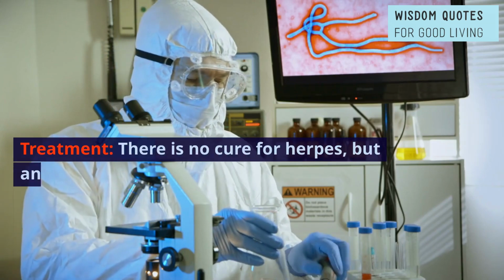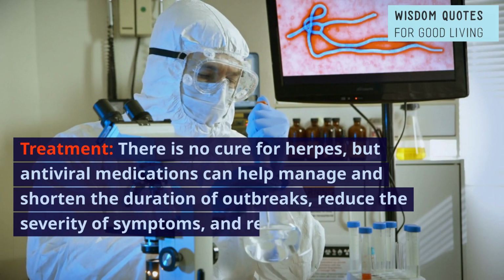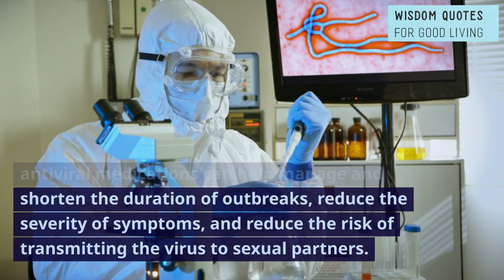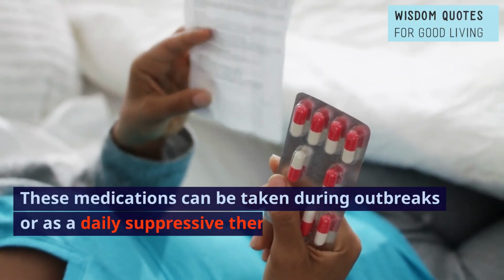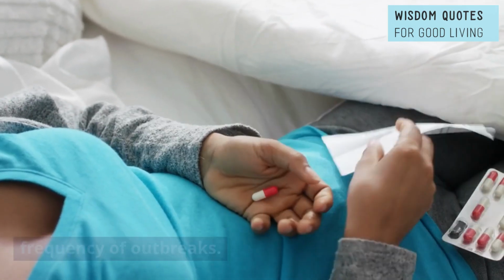Treatment. There is no cure for herpes, but antiviral medications can help manage and shorten the duration of outbreaks, reduce the severity of symptoms, and reduce the risk of transmitting the virus to sexual partners. These medications can be taken during outbreaks or as a daily suppressive therapy to reduce the frequency of outbreaks.